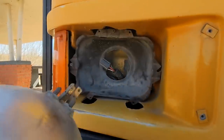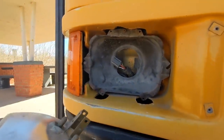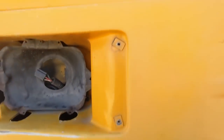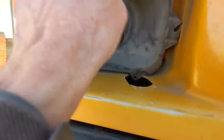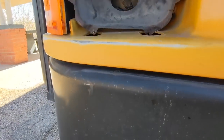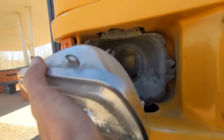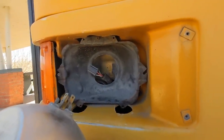I was not able to snake that up there and get it plugged back in again from the back, so I just pulled out these two screws for the trim ring, and then took out three of the four screws that were holding the headlight in place. So I'll plug that back in, screw it all back together, and see if we got a headlight on this side.